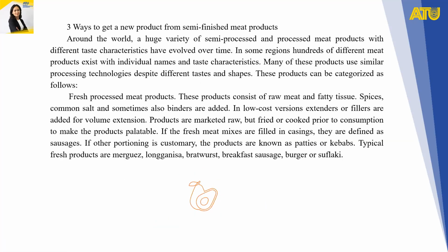Okay, then we have ways to get new products from semi-finished meat products, and there are fresh processed meat products, cured meat cuts, raw cooked meat products, pre-cooked meat products, raw fermented sausages, and dried meat products.